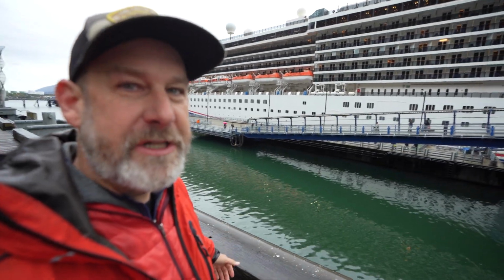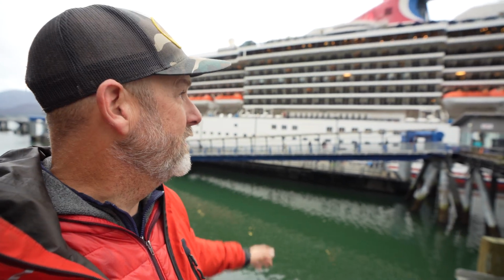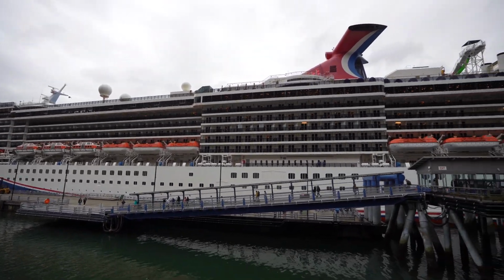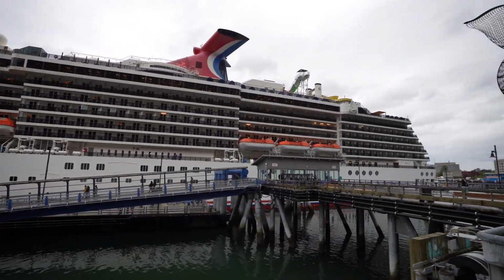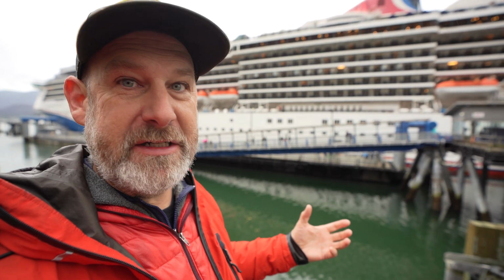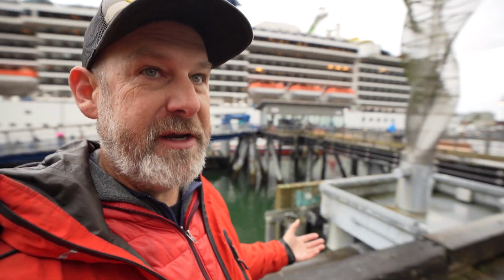All right, it's pretty interesting when the biggest building in town isn't a building, it's a boat. Look at this thing, it is massive. Now these little Alaskan towns, as far as what I've experienced, they just swell when a cruise ship pulls in. Sometimes more people get off the cruise ship than there are people in the town in some of the smaller places. Here in Juneau, there's a major economy around this, and it's kind of interesting.